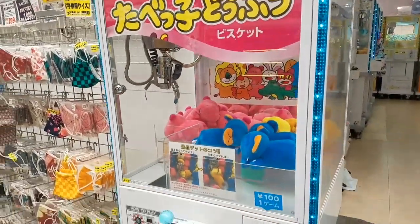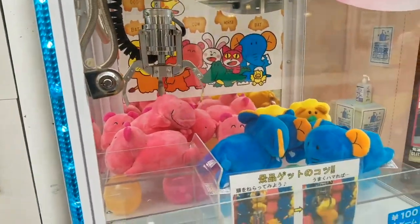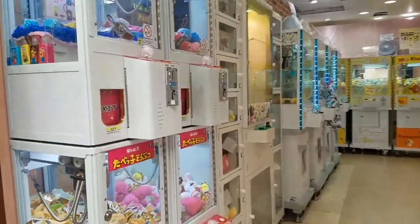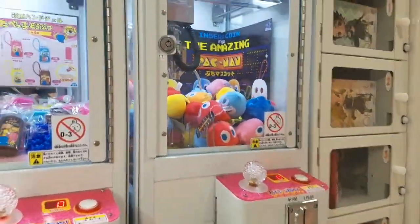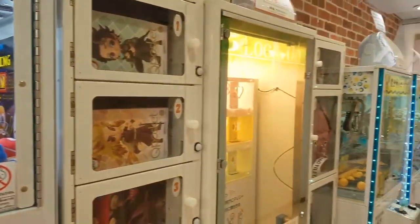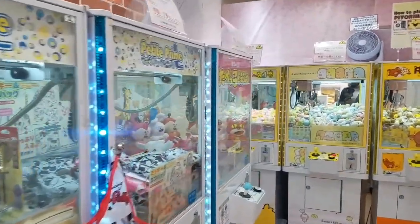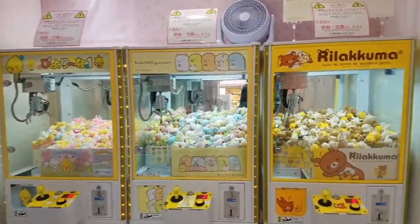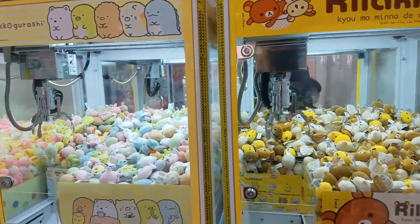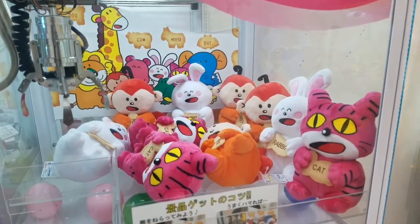These are really cute, guys. You can actually try to win one of the stuffed toys. They seem to have a lot of them. Yes, they do have a lot of these. Lirakuma. A lot of Japanese looking animated toys.